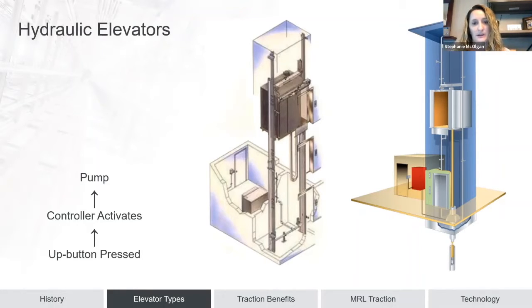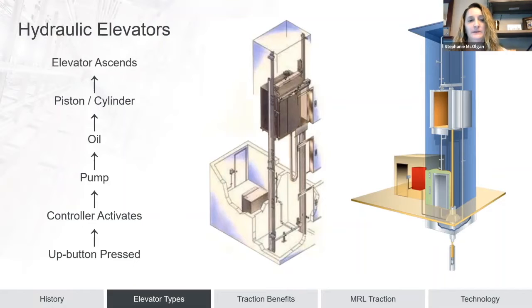From there, it would tell the pump unit to start pumping oil out of the big hydraulic pump unit that's sitting there. The oil would pump down into an oil line that then went down into a cylinder, and in that cylinder was a piston. So the oil would push the piston up to make the elevator go up, and the oil would run back into the tank to make the elevator go down. And that's essentially how you got the elevator moving in an up and down motion.